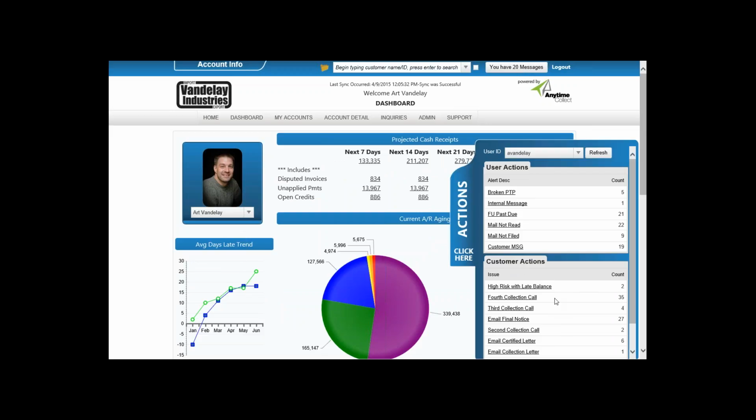Next thing he's going to do is work on 4th collection calls, right? These are starting to age to the point where they could be a risk for non-payment, a serious risk. He's got 35 of them, so Art's got a lot of work to do. He's basically going to work through this list until he has nothing left to do, which is a real-world goal, but in practicality, you may never get to that point.